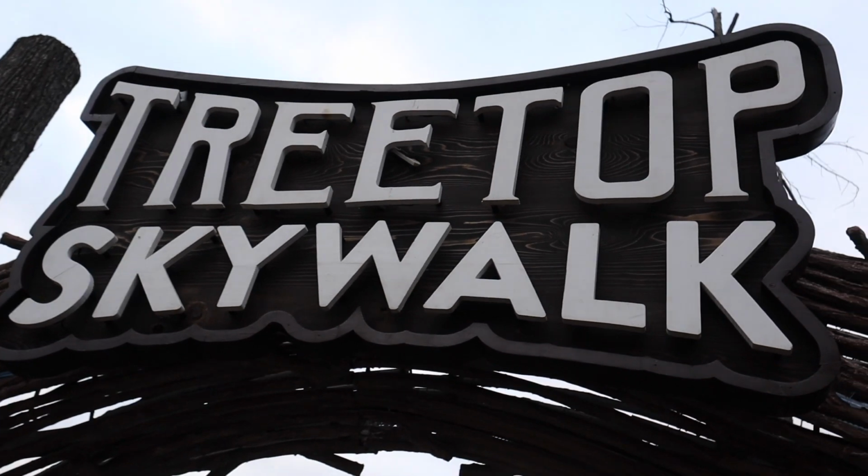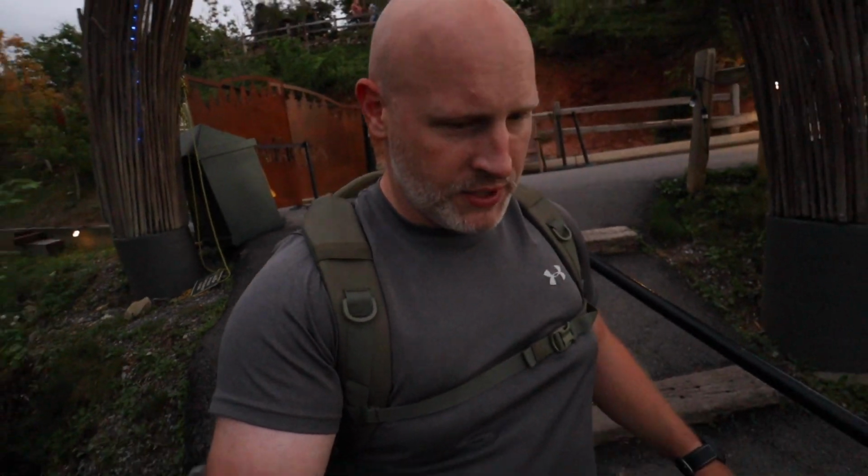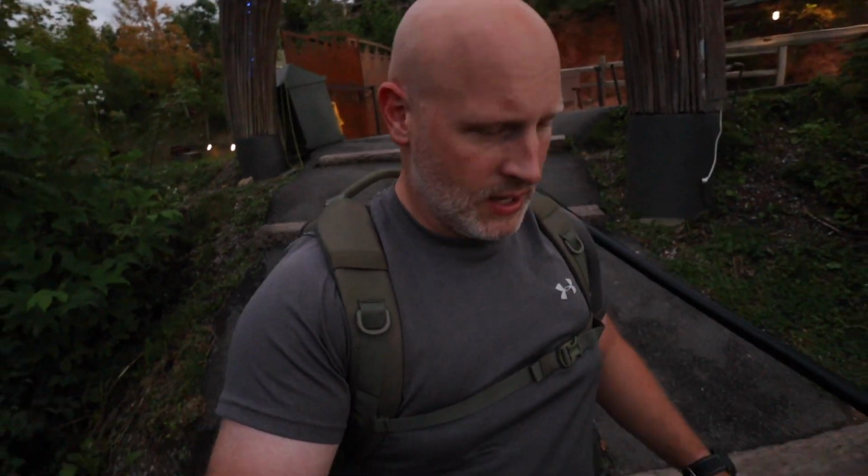So they have this treetop skywalk, and it should be a really fun and pretty thing to see. We're getting pretty close into sunset now, and so it's getting kind of dark, so hopefully we'll get this done before it gets too dark.